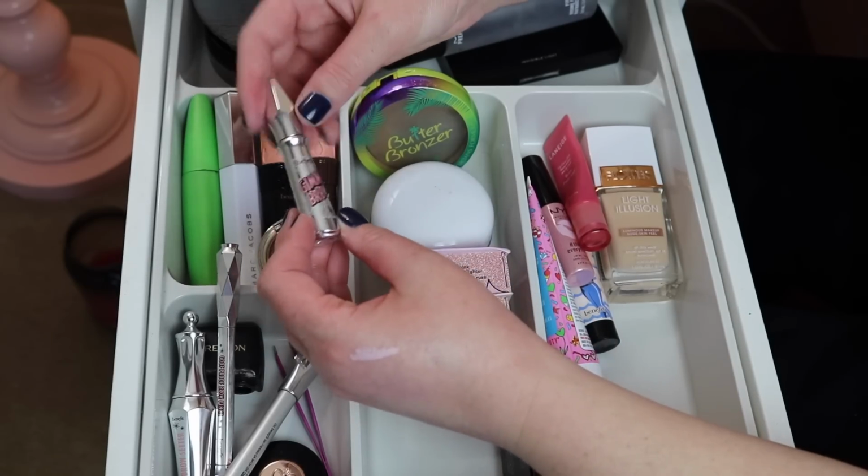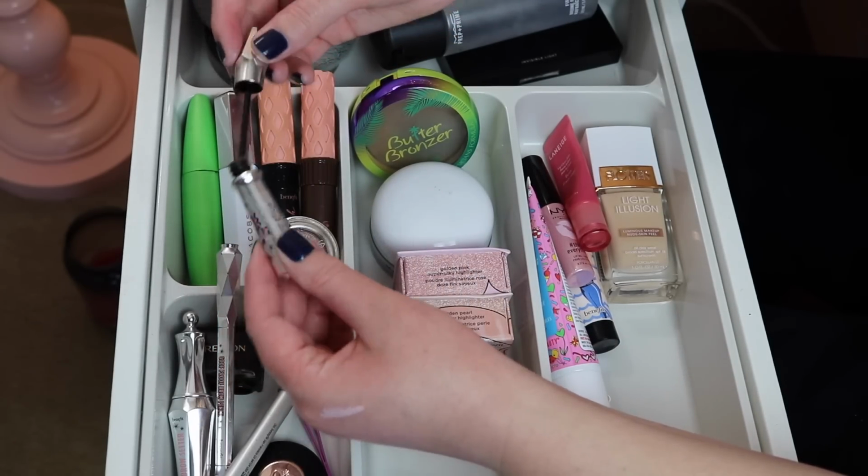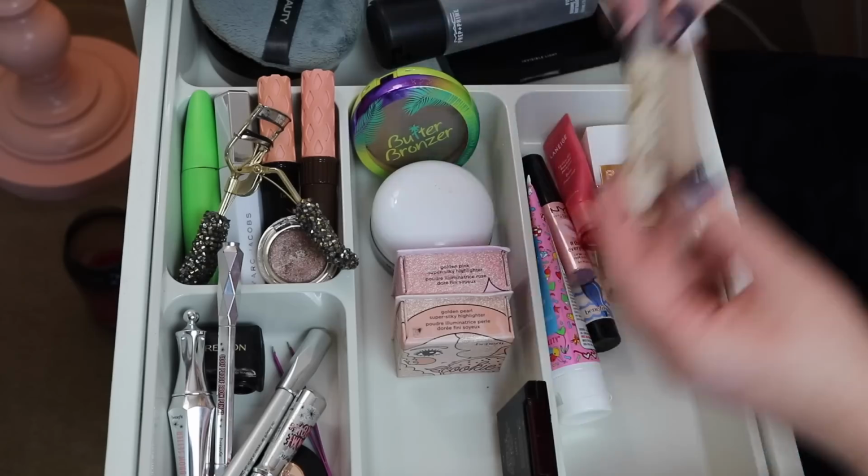And then of course my Benefit Gimme Brow that I use every single day to just fill in my brow hairs and make them stay in place and give them color. I love it. Oh, and my eyelash curler. Oh, I forgot these two.